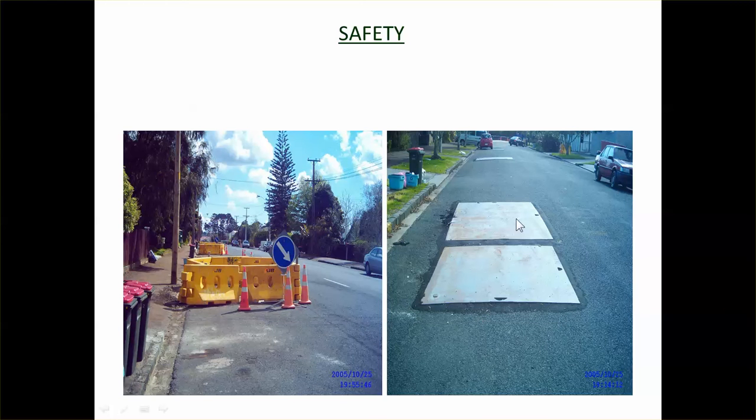So you can see here they've got steel plates, so they've opened up a hole, an excavation there, and they've got steel plates. Another option, not as good as steel plates, is barriers as well.